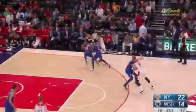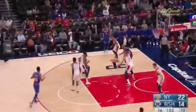Bertans, the three, is well long. Gibson with the rebound. 6-point lead for the Knicks as they try to push. All the way to the hoop is Ntilikina, with Justin Robinson trying to draw the foul. Now an 8-point lead here for New York. With the left, no good for McRae. Alonzo Trier.